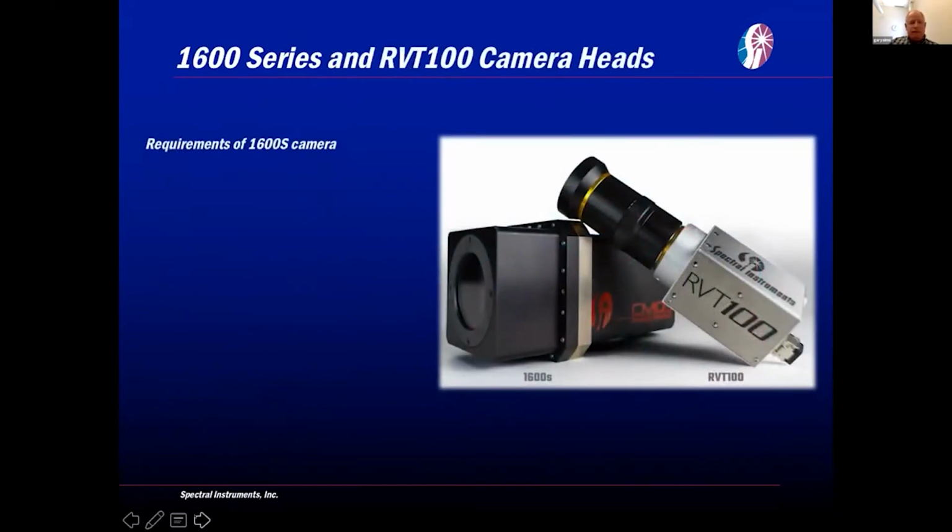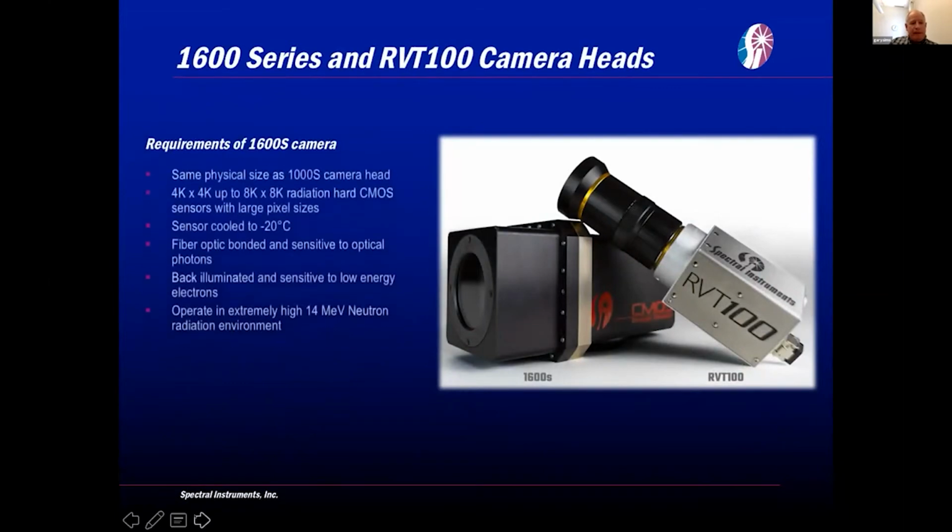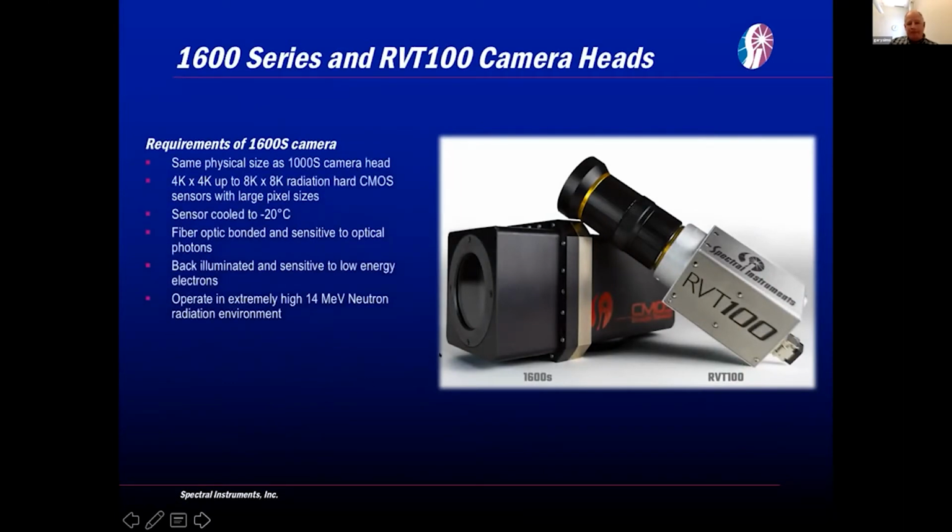So now they've asked us to develop a second generation, and it goes into the same instruments, the same streak systems that the earlier ones used. So it's the same physical size and shape and general format of the sensor, 4K by 4K, 10 micron pixels, in this case, fiber optic bonded again.